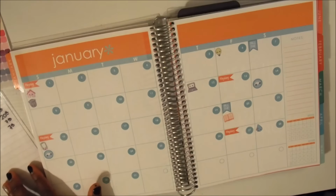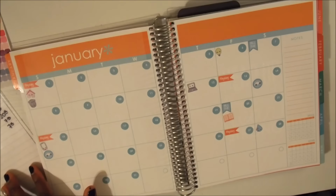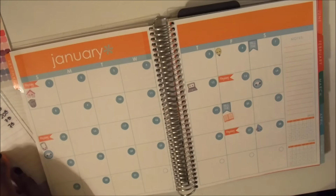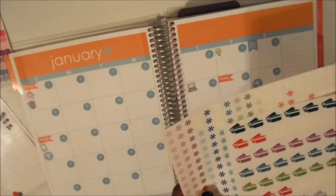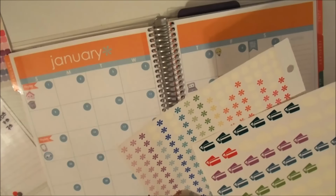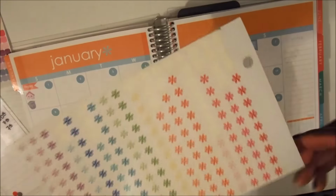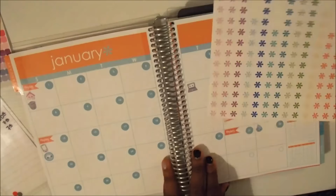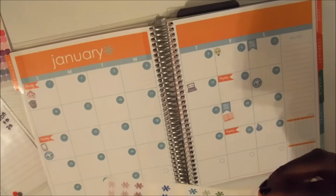And then for the most part, the other things that we have due are credit card items. So we'll go ahead and add the rest of those in. I think I want to do the asterisk just because there are so many of them, and we have quite a few payments that we're working on. So we'll go ahead and put those down.